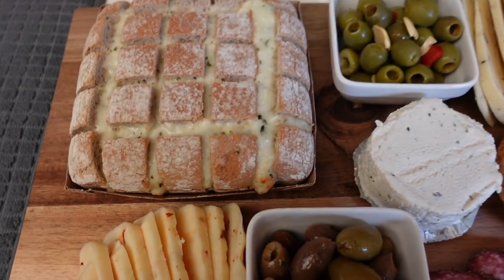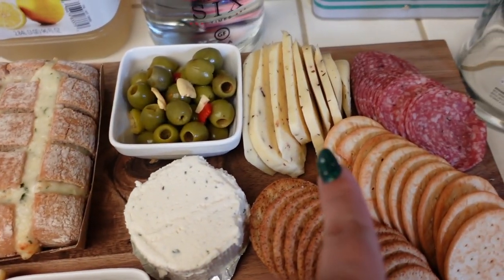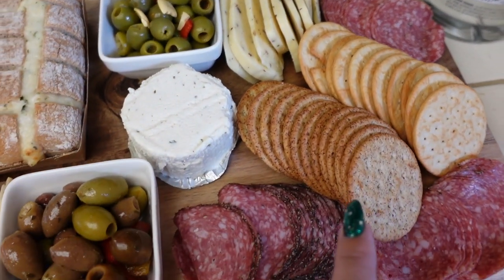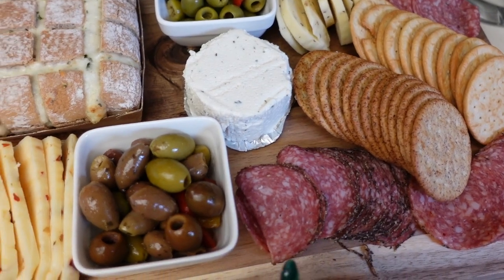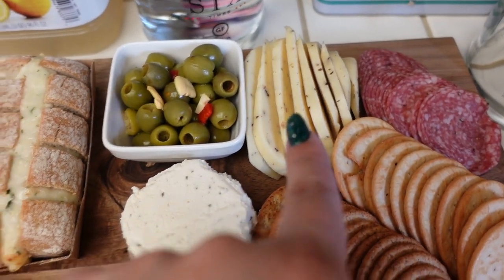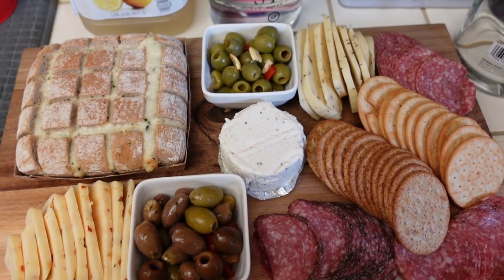Oh yeah, and then I have crackers too. Okay guys, so let me put this together and then I'll show you guys what it looks like. Here's the charcuterie board. We have the pull apart bread, some olives. This is the jalapeno jack cheese, salami, crackers, more salami, more olives. Oh no, this one's mushroom jack and this one is the jalapeno jack and then the boursin cheese right there.